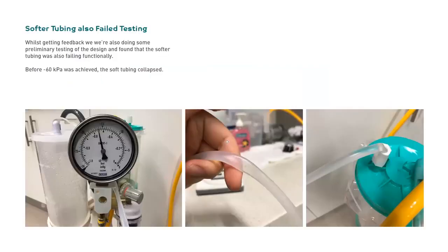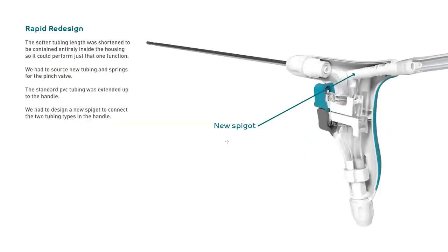And kind of in the background, we were doing some testing as well on that tubing. And awkwardly, we found that it actually fails functionally. So if you submit it to -60 kPa suction pressure, it actually collapses, and it is prone to kinking as well. So we had to rapidly redesign this part of the handle.